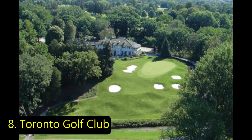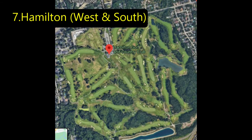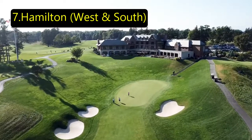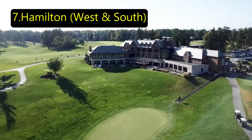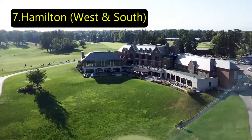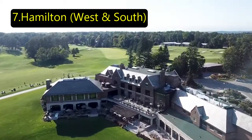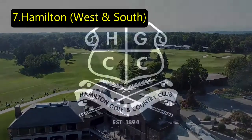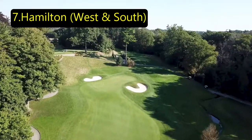Moving into number 7, that's Hamilton Golf and Country Club. A lot of information about this golf course. We're going to be looking at the West and South 9-hole golf courses that combine to make 18 holes. It's a private links golf course that is a par 70 and is 6,928 yards with a slope of 136 and a ranking of 74.1.